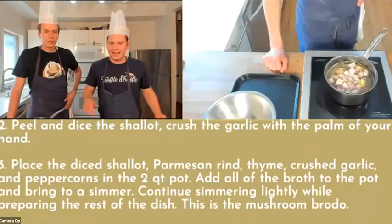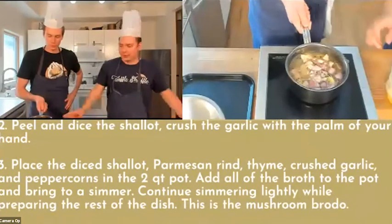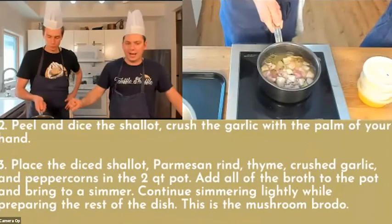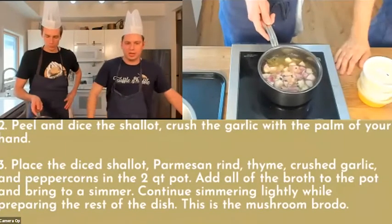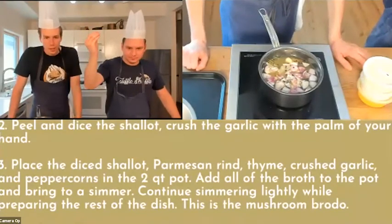We want to kind of cook this low and slow. It's going to cook for about half the amount of time that you need. And then we'll put the dried mushrooms into that pot. So once you have everything in there, give me a bravissimo. And so we have the dried mushrooms in the pot right now.